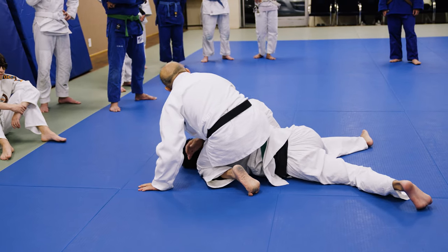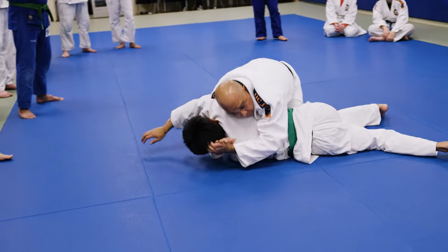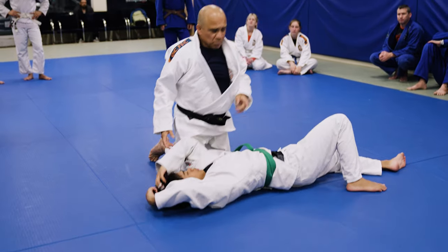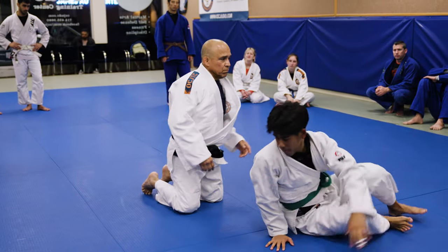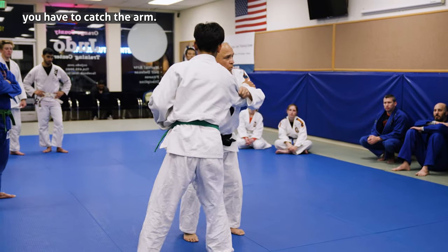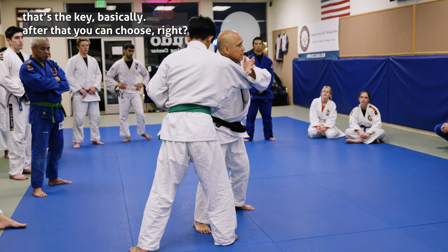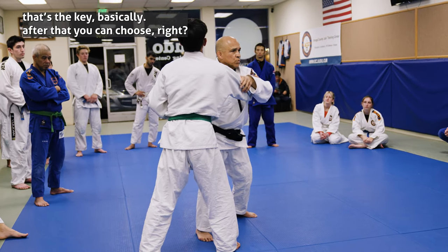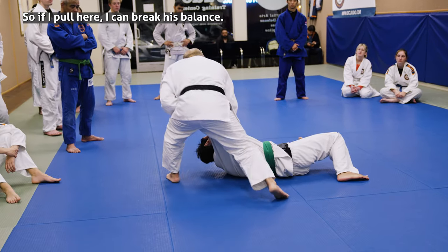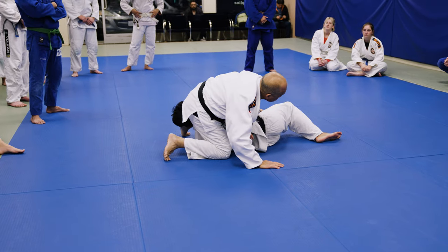And we do the same. Now catch him. And I want to go to my second pass. But the most important is to learn how to catch the arm. That's the key, basically. After that, you can choose, right? So if I pull here, I break his balance. I start working my pass.